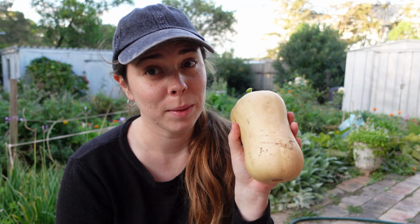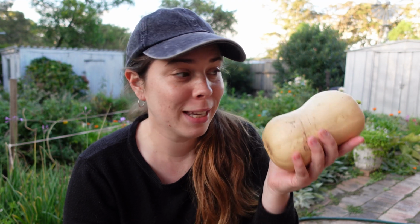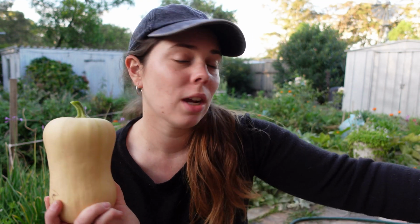I didn't actually plant these, they just grew out of the compost pile, as did our other massive pumpkins that we have in the garden. But we do eat a lot of butternut pumpkins, so I'm assuming that's what was in the compost and this group. So we've had a few little butternut pumpkins, which these are actually my favorites, so I'm thankful that we had them in the garden.